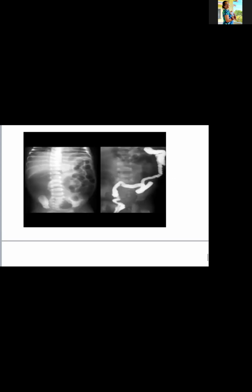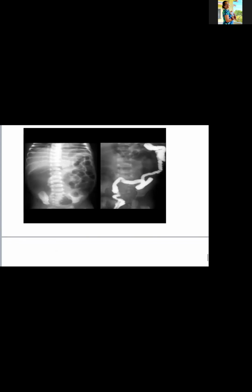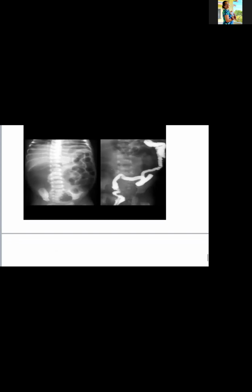So that's just an X-ray I picked out, showing some dilated bowels, and this is a barium enema.